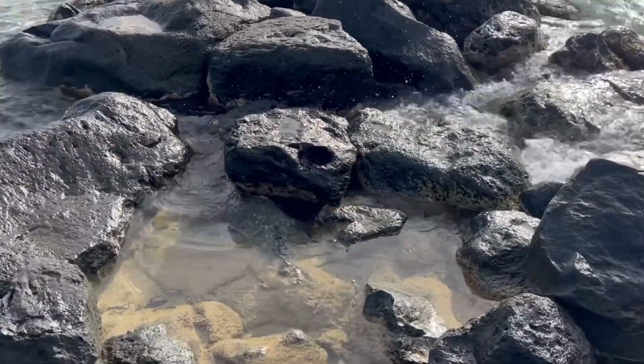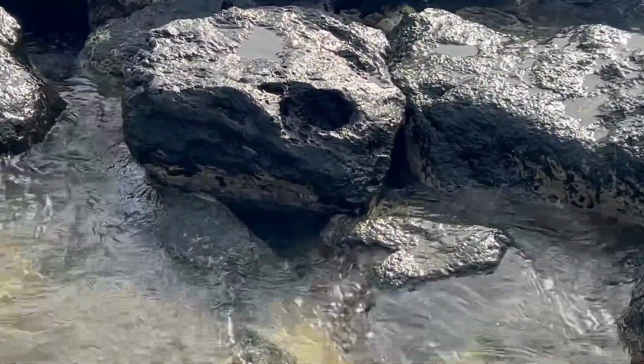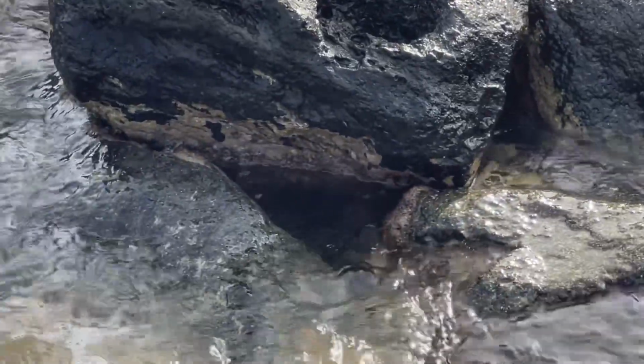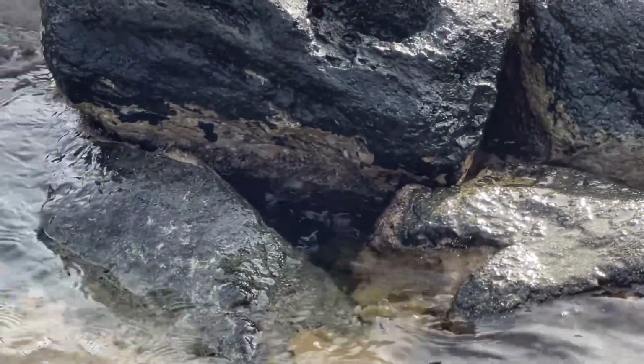Okay, wait a minute. I see something down inside here. Ooh, right down inside this puka right here, the hole. Right there. Oh, okay, hold on. Let's go check it out. Let's get a closer look.